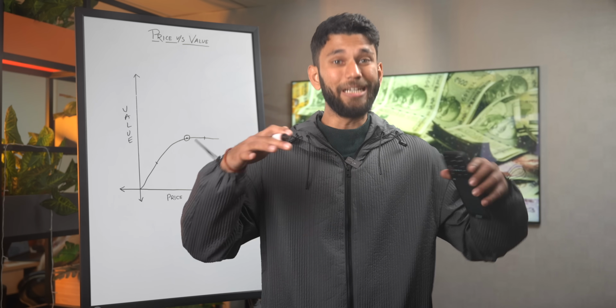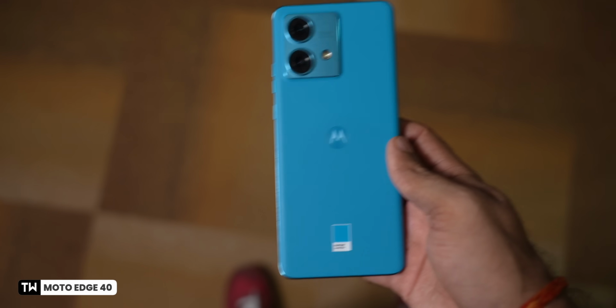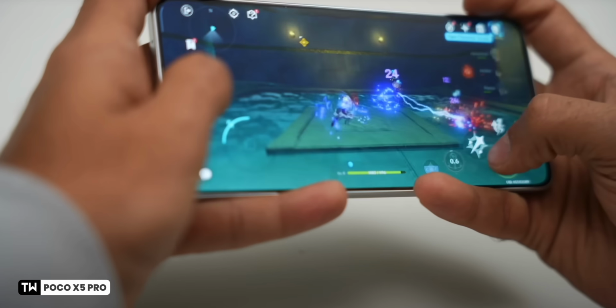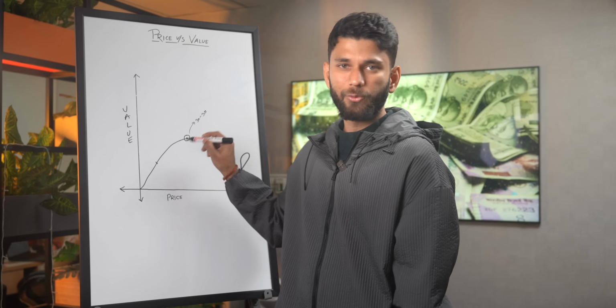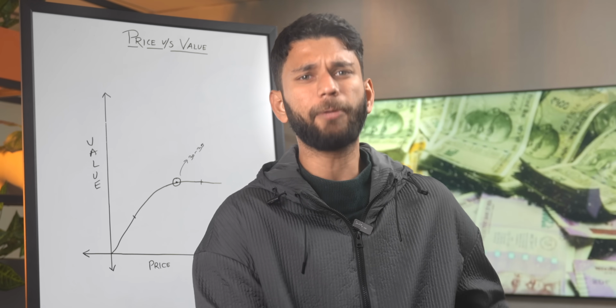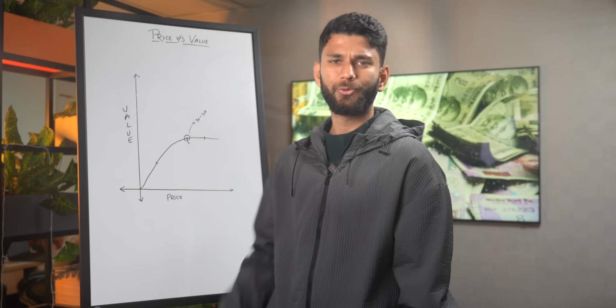For smartphones in 2024, the sweet spot is 30 to 35,000. Phones like the Moto Edge 40 or iQOO Neo 7 or Poco X5 Pro are those phones in this price range. If you prioritize your need properly, you will get the best value smartphone over here. Now this sweet spot was 25,000 back in 2020, but prices increased, and this will probably keep on increasing. But as of now, the sweet spot is this.